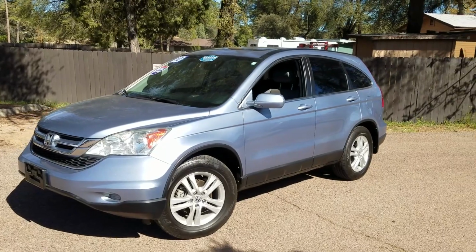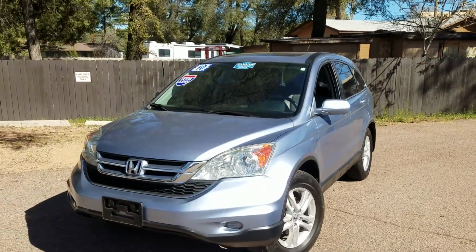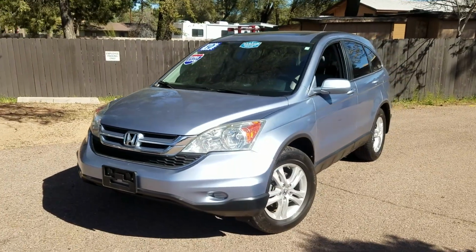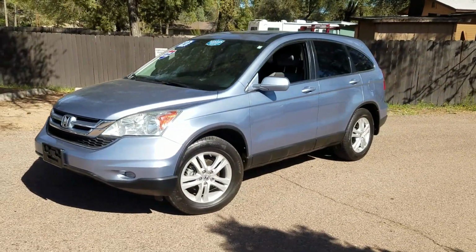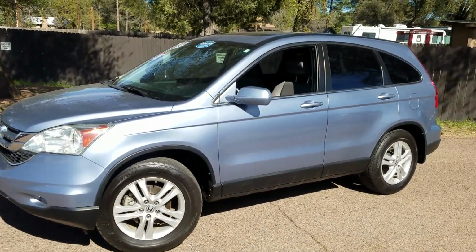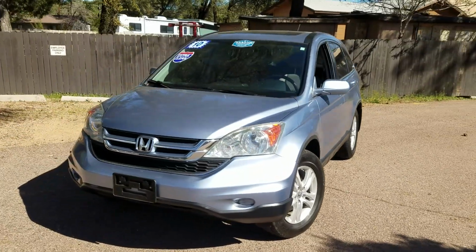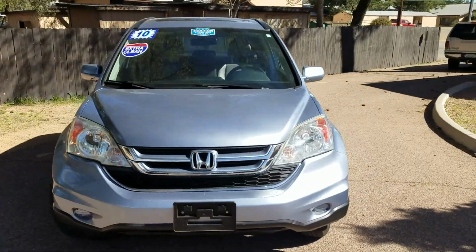There you have it. This 2010 Honda CR-V with 178,000 miles. This thing runs and drives better than most of the new cars on the road. I really enjoyed driving it, and this is something I would love to own myself. Again, it is a pretty stylish vehicle, and I love that metallic light blue color.